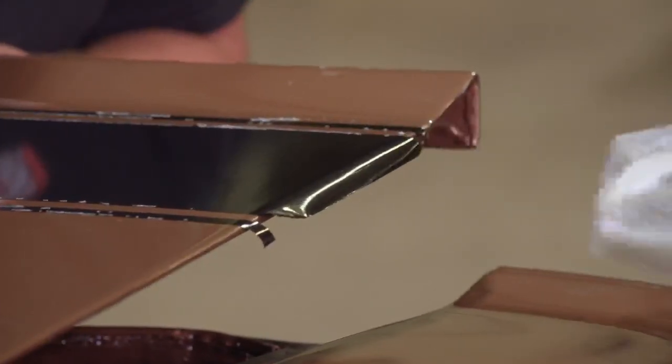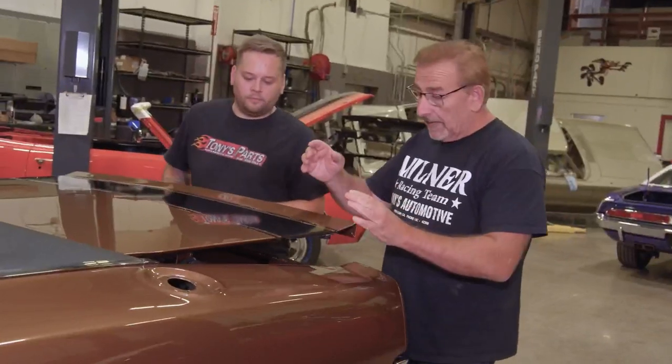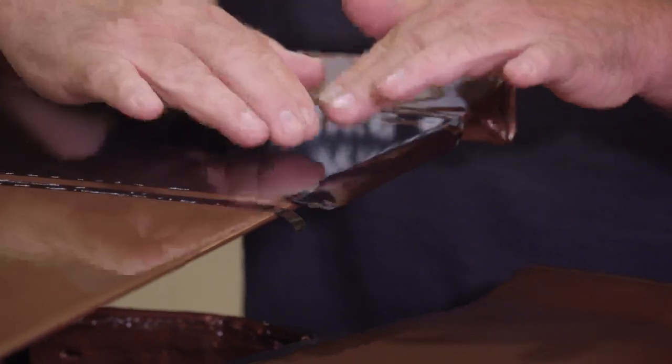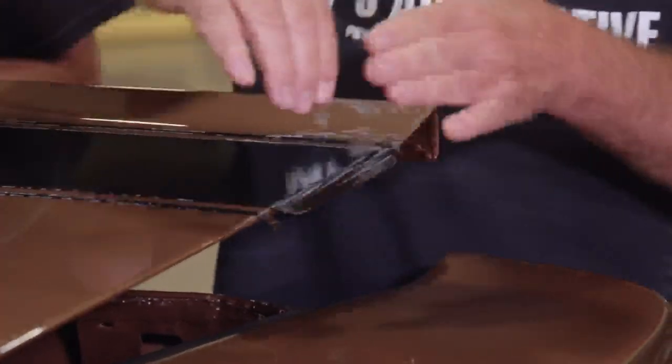Just like that. Now, it wants to curl up. So what we're gonna do is open the deck lid and we're gonna make our corner. You gotta be real careful when you make this corner, because you already see that there's starting to be a little bit of air bubbling in there. So you have to be tight up against that corner, that edge, as you roll it.